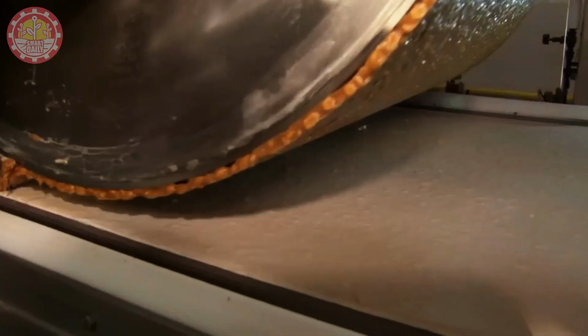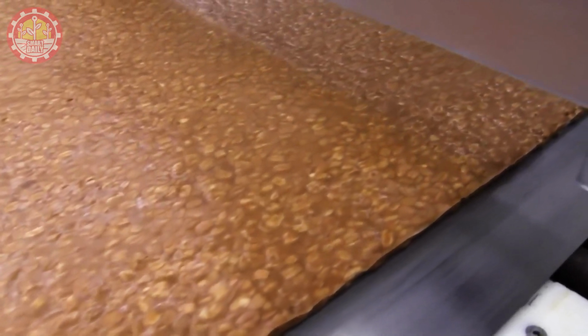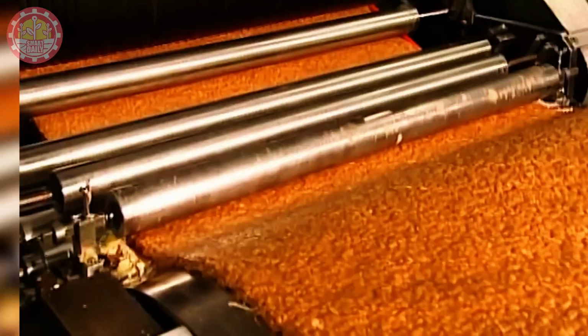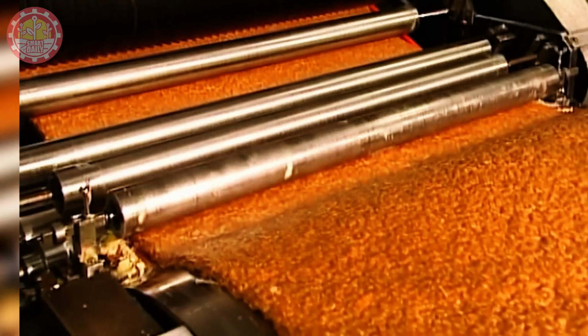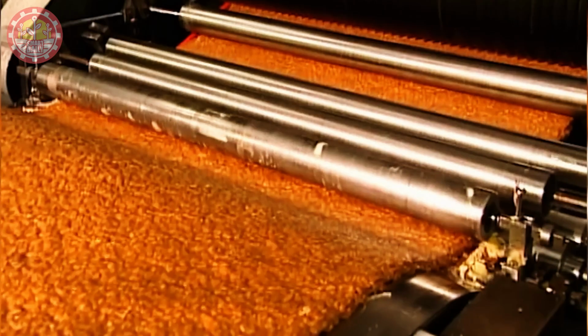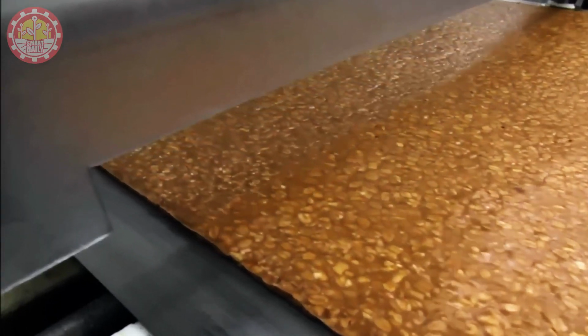Not too thick, not too thin, just right, like the perfect stack of pancakes. Picture a peanut caramel nougat hug, all cozy and tasty, with the sweet nougat on the bottom, the sticky caramel in the middle, and the crunchy peanuts poking out on top. After that, it zips into a chilly tunnel, 65 degrees, like a cool fall day, to cool off fast.